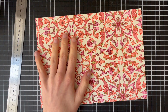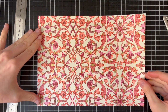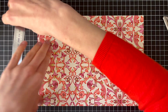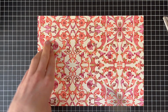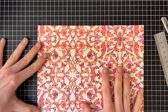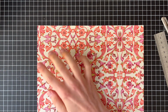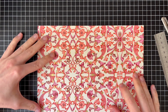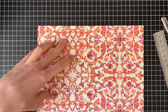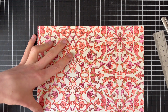I have found my ruler. Here's my box cutter. And I think I just want to prepare different envelopes in different sizes. Where are we? We have 5, 10, 15, 18. I'm just doing it like this because I'm okay with this not being as perfect.